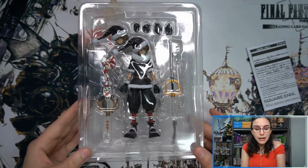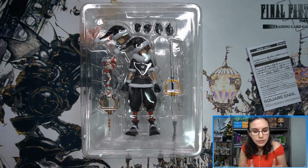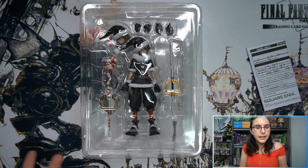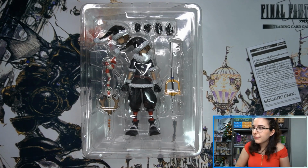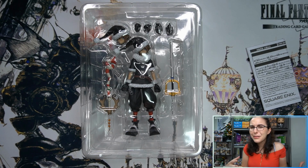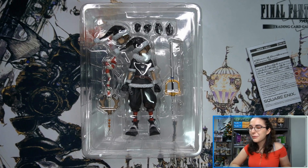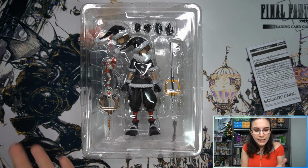But alright, that'll do it here for this opening. My first ever opening of a Bring Arts. I do like it. I do have my expected complaints about the ball joints. It's not just a Bring Arts thing, it's a Square Enix figure thing in general. Ball joints on Hot Toys look a bit weird sometimes too if they don't have clothes or armor, just the actual elbows and whatnot. They look weird. So that's just a thing I have against ball joints in general. But it's a very cool figure. Would recommend it if you're interested in picking one up.